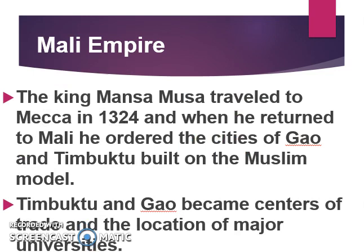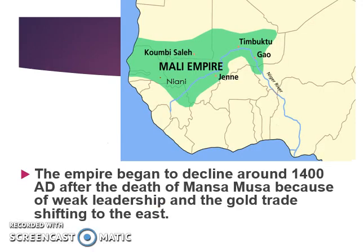The king, Mansa Musa, traveled to Mecca in 1324, and when he returned to Mali, he ordered the cities of Gao and Timbuktu built on the Muslim model. Timbuktu and Gao became centers of trade and the location of major universities. We'll talk more about Mansa Musa and his excessive wealth in class.